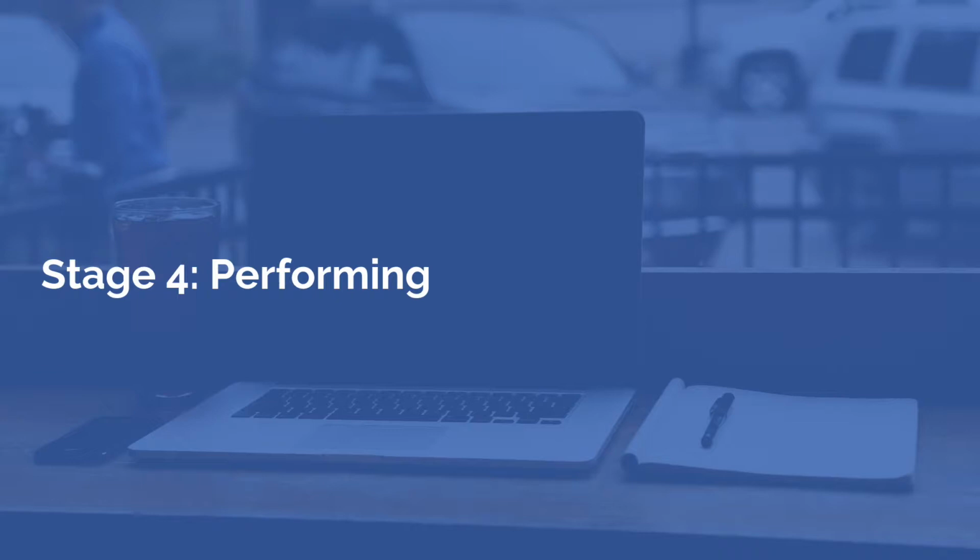And that's what you want to get to. You want to get to a team that is performing at a very high level. So, how do you help your team grow into a high-performing team?